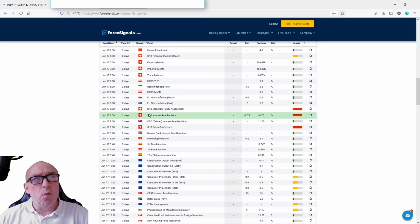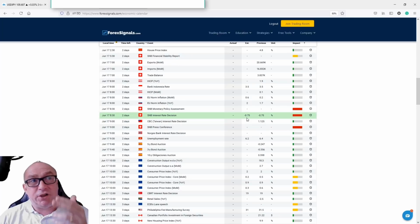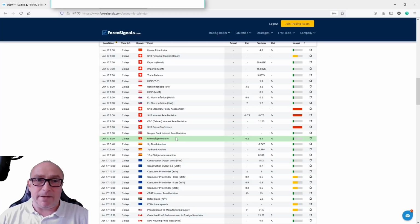So we're paying particular attention to that. Later on in the week, we've also got the Swiss National Bank and their rate decision as well. Again, not expecting any change. They're going to leave their rates potentially at negative 0.75. But of course, the press conference will be keenly watched to find out if they're indeed going to be supporting their currency, or even selling their currency, which they've been known to be doing quite a lot. So it gives us a view on what they're thinking going forward. So pay attention to that as well.